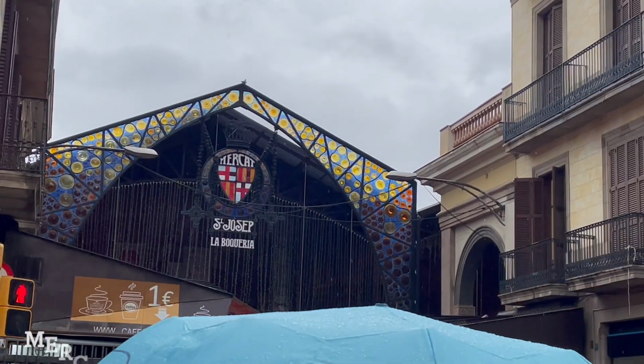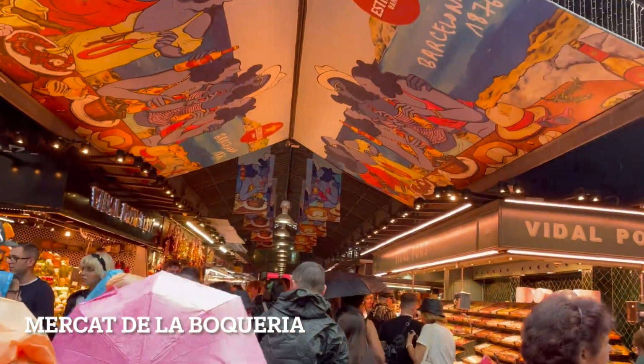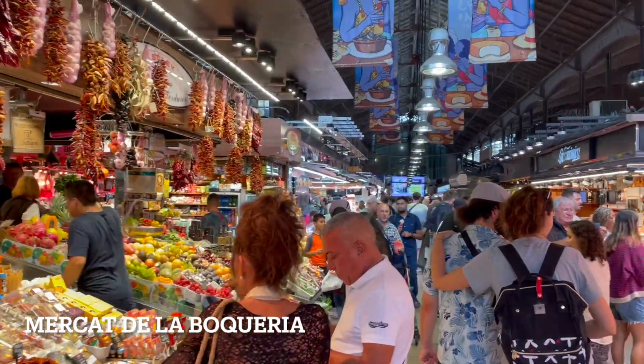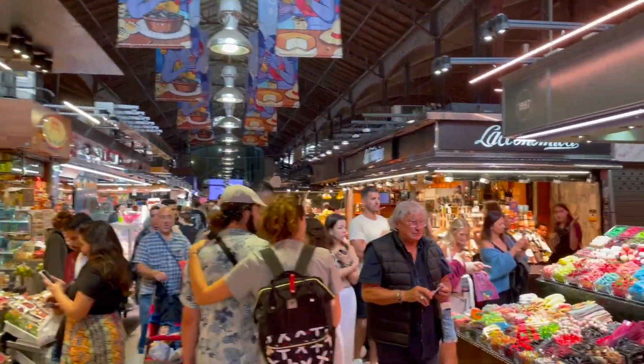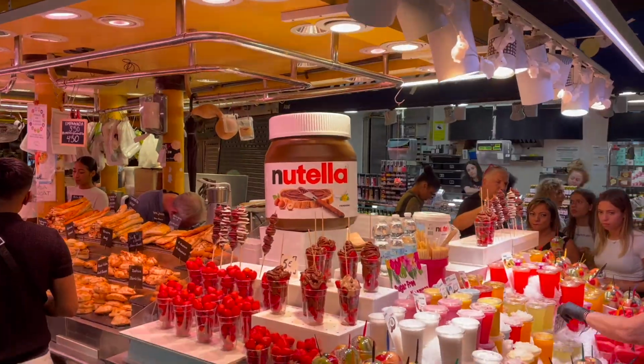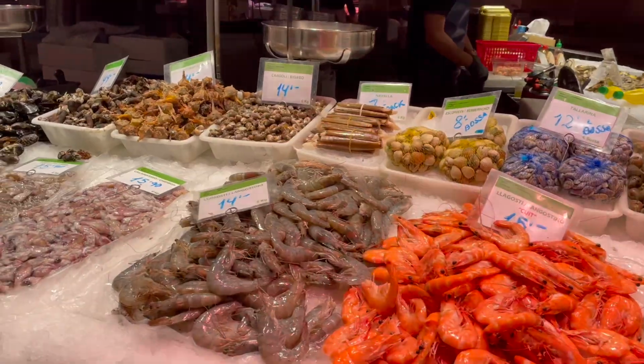Mercat de la Boqueria is a large, famous public market located off the busy tourist street called Las Ramblas. The market has 330 stalls selling food and fresh produce. This is where Cataluña's top chefs visit to pick the best items for their restaurants.